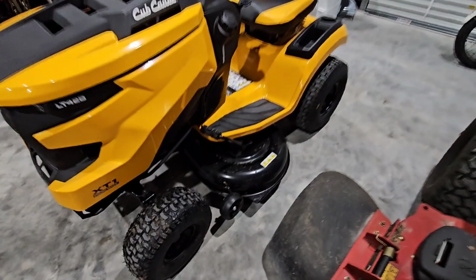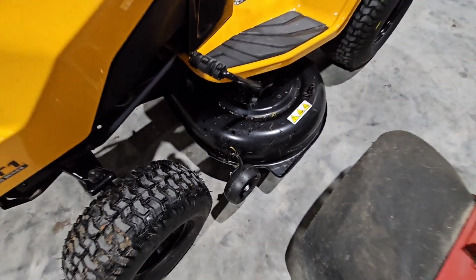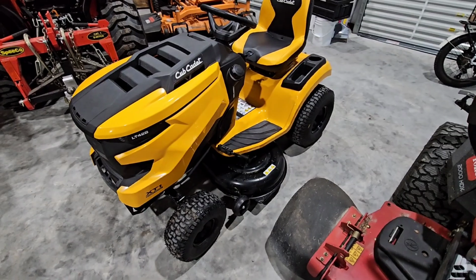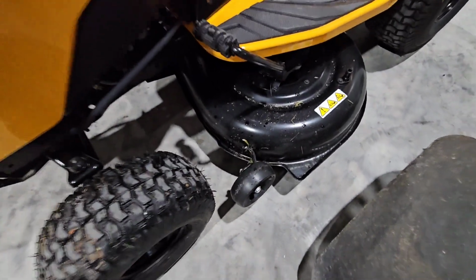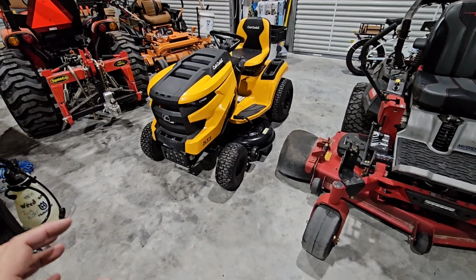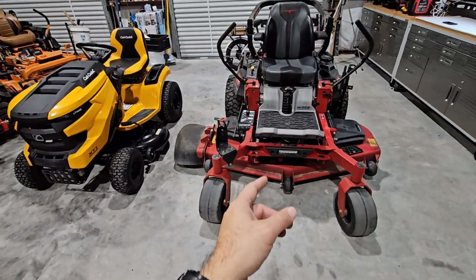Whereas you look at the Cub Cadet, this has a stamped deck. I know that they make a series of this. I think if you go up to the next level, that has a fabricated deck. But this specific one is a stamped deck, very entry level, very thin material. Again, I don't know exactly, I'm guessing between maybe 18 to 20 gauge in terms of the thickness of the material there, whereas this one's like a 10 and a 7 gauge.